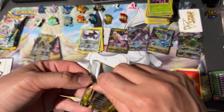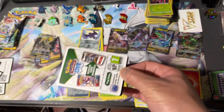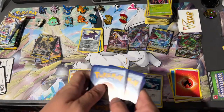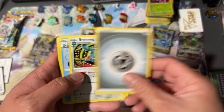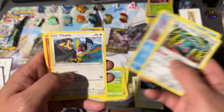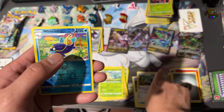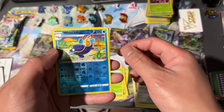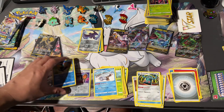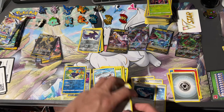Last pack of Astral Radiance. We got the code card. And we got that Metal Energy, Bronzong, Duat, Eon Mega, Swinub, Chatot, Ponyta, Kricketot, Psyduck, Reverse Holo, Wish Cash, into Hisuian Avalugg. Put it here. I'm mixing these piles up.